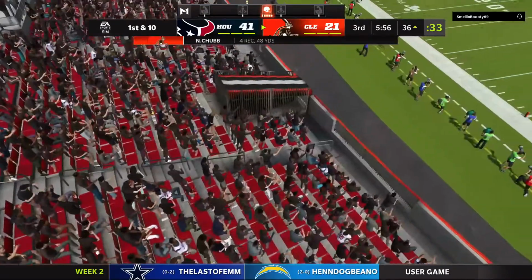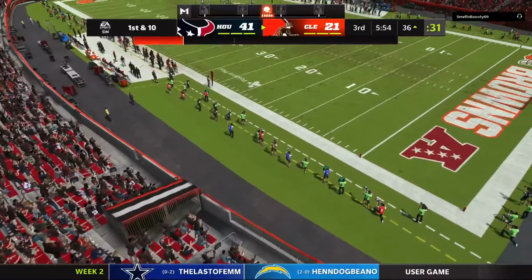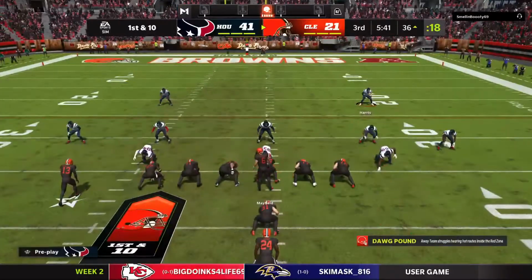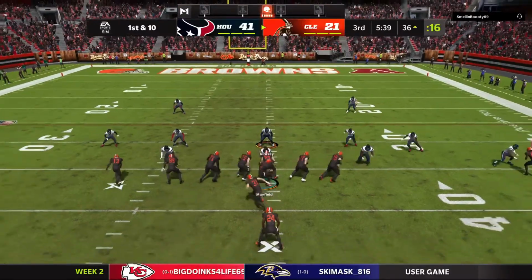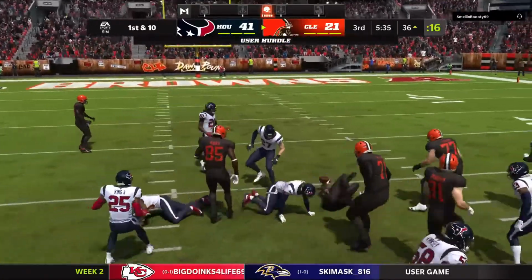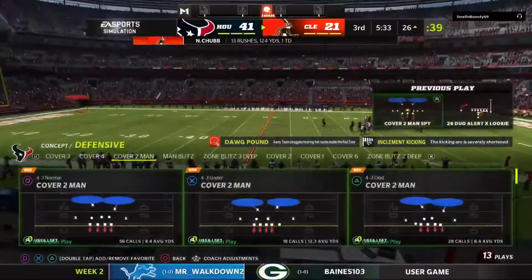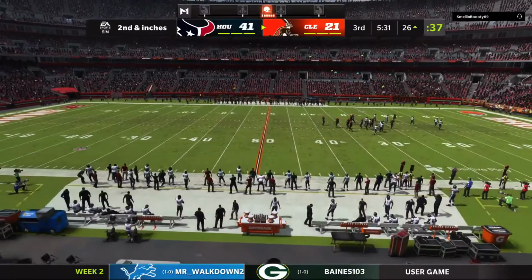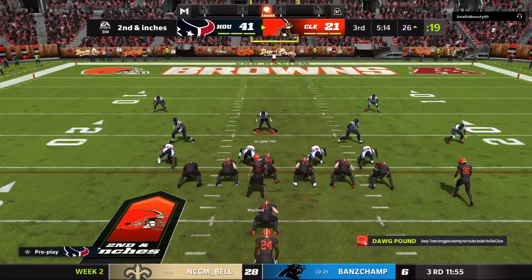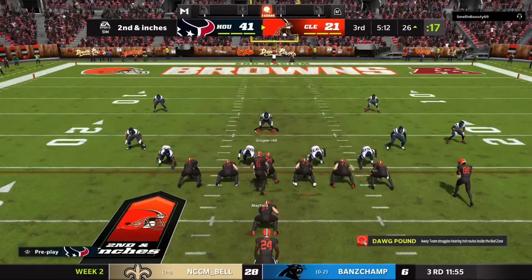Nick Chubb saw his role diminish in the passing game last year. His receptions went down from 36 to just 16, but let's be fair about this. He missed some time with a knee injury, and he also had Kareem Hunt in the backfield, who absorbed a lot of catches along the way. He's more than capable of adding to their passing game. 123 yards for him on the ground now as he has been terrific here this afternoon.